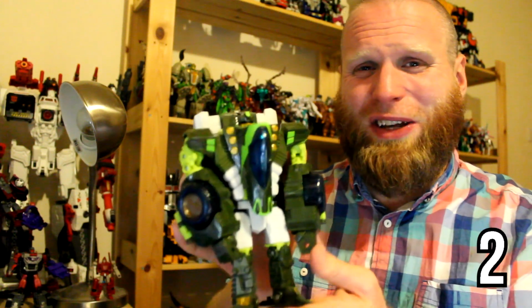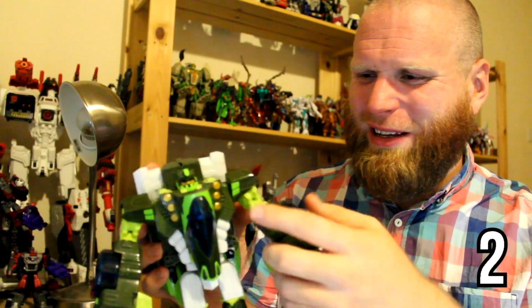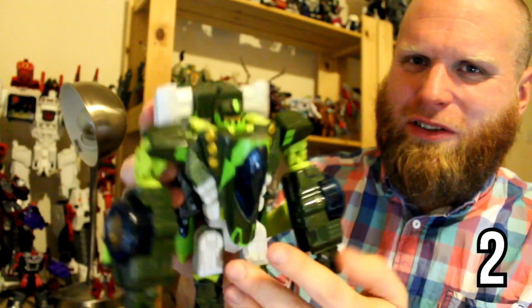Good stuff. Who's next? Oh, mate. Crumple goddamn zone, man. Oh, what a beast. I love this figure. It's just the least subtle thing you've ever seen. But like the face is great.